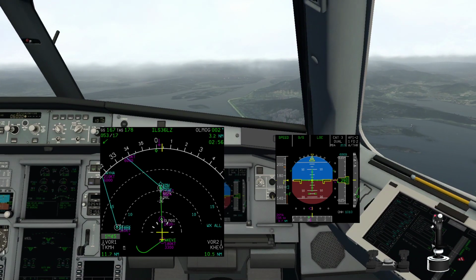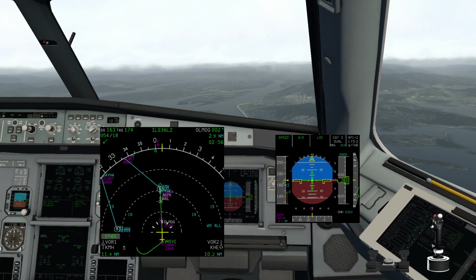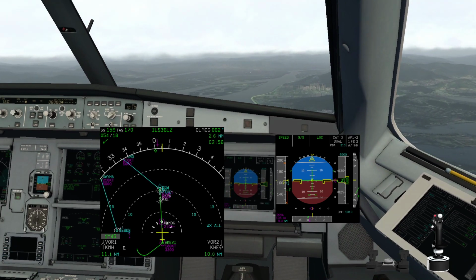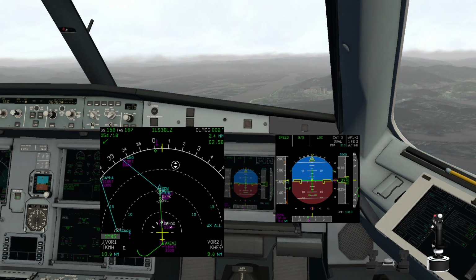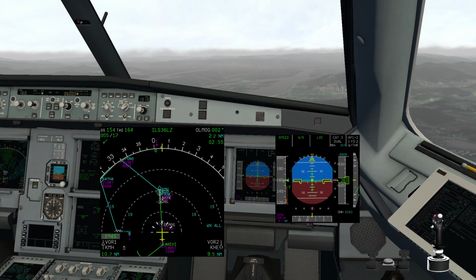Good evening, Asiana 314, ILS 36 left, 9 mile final. Asiana 314, good evening, Gimpo Tower, continue approach on 36 left. Continue approach on 36 left, Asiana 314. Okay, 314, traffic Airbus A320, 4 miles ahead of you. Roger.